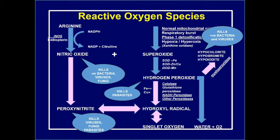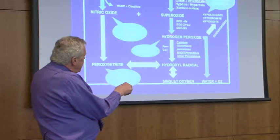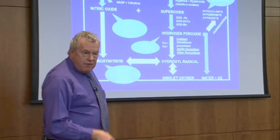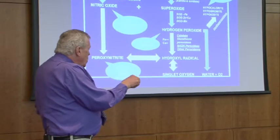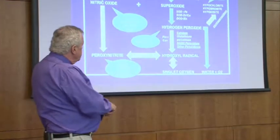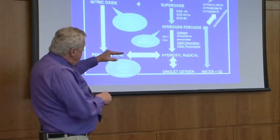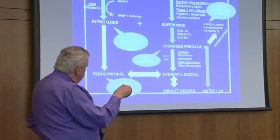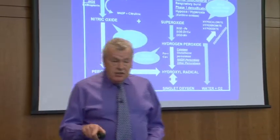And those enzymes are here: superoxide dismutase, which is mainly a zinc-copper-dependent enzyme, which reduces superoxide to hydrogen peroxide. And then we reduce hydrogen peroxide here to water by catalase, which is the favored enzyme, glutathione peroxidase, and other peroxidizing enzymes. So the enzymes are the major way that we get rid of free radicals. If we don't use the enzyme, we back it up with antioxidants.